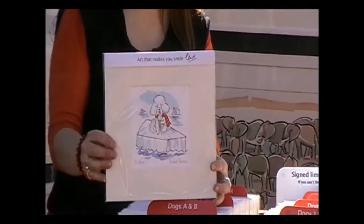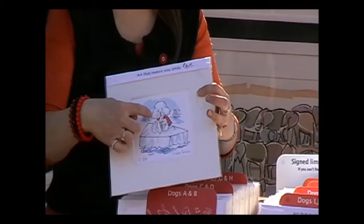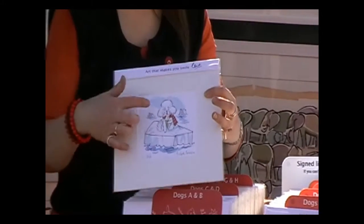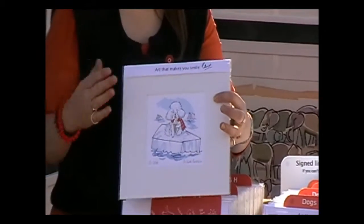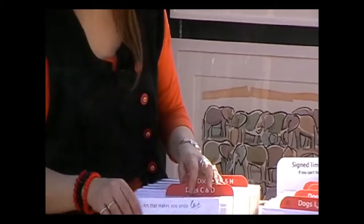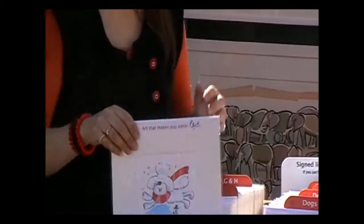We have a new Bichon Frise, and there he is. It's called Bichon Freeze because he's sitting on an iceberg eating an ice cream. That's just an example of the silly sense of humour that Clint has. This was the old Bichon Frise one. If you've got a Bichon, you might already have this.